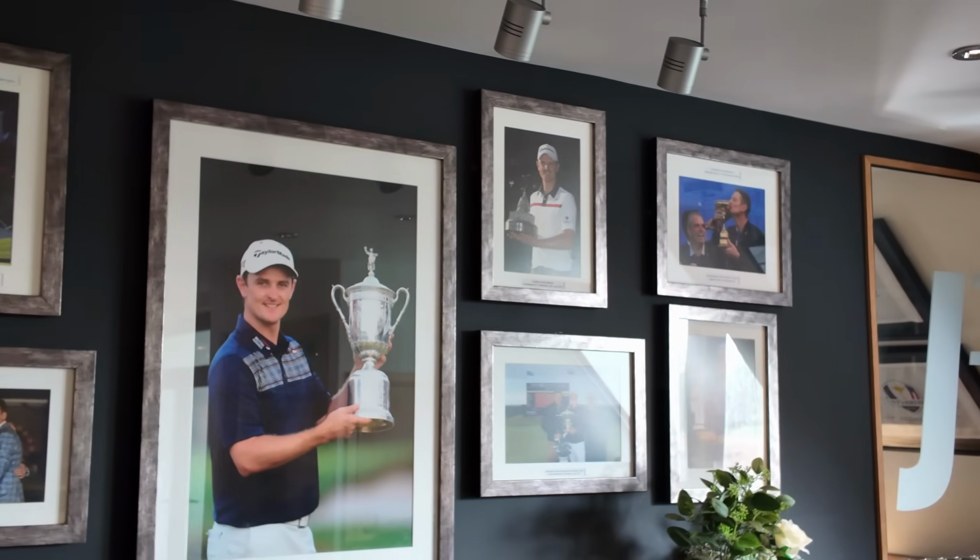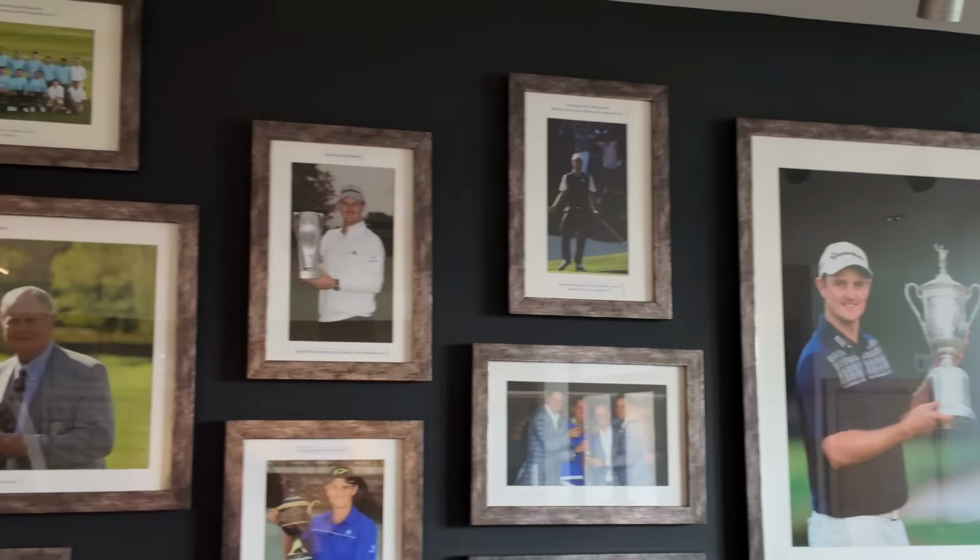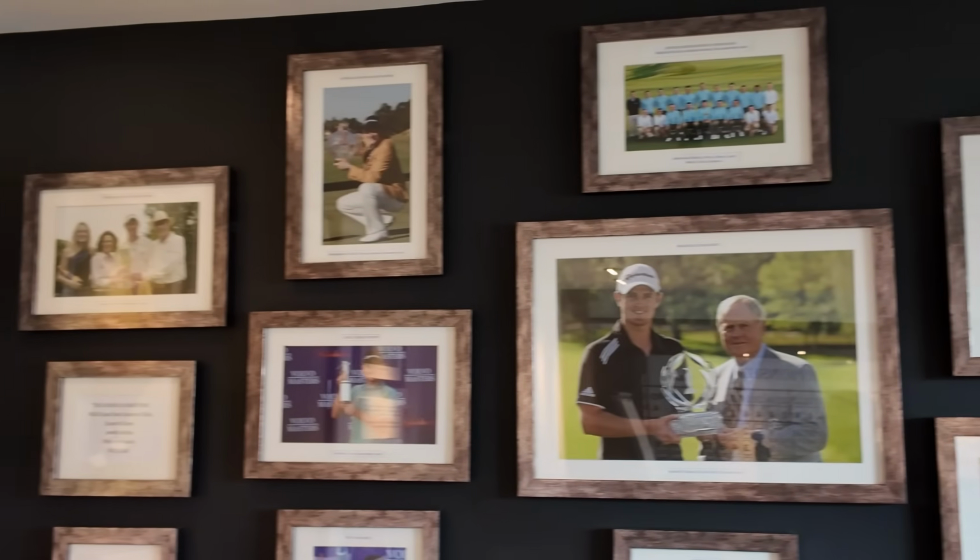And when you come into a room like this, you look at the amount of times he's holding a trophy. He's won a lot of golf tournaments, isn't he? He's really good at golf, isn't he? It is a shrine to the great man. I love Justin Rose.